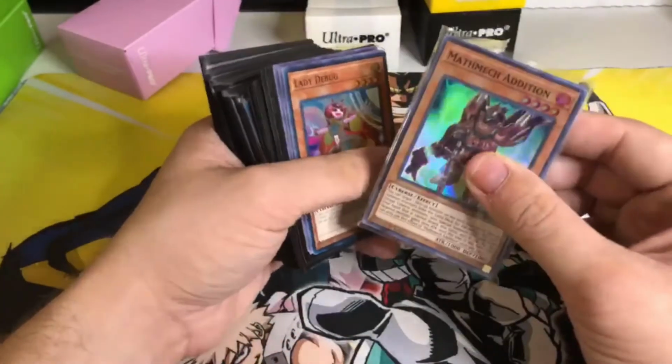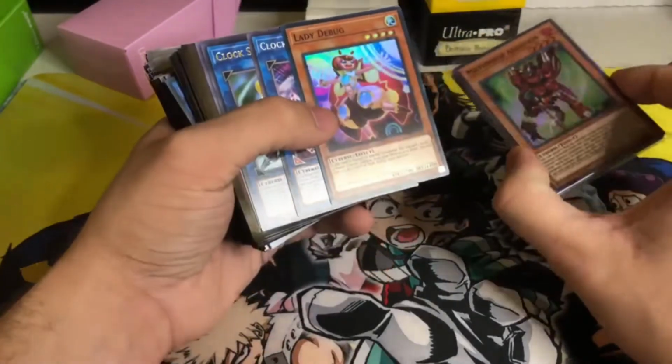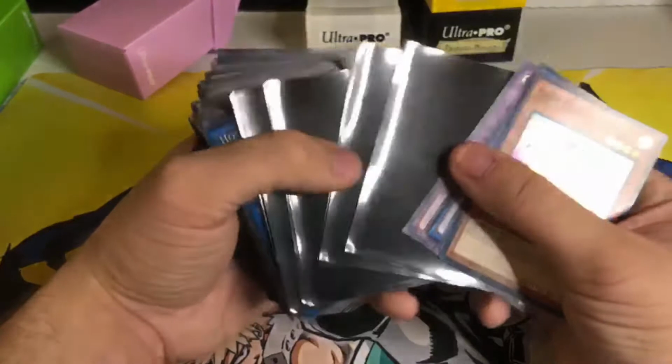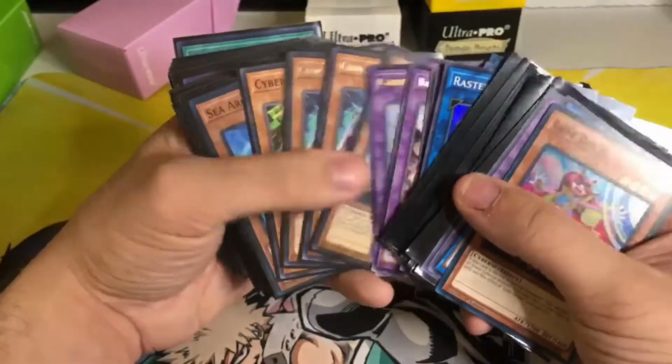This is all the MathMech stuff that I haven't touched at all, but I got all of the main deck stuff. I'm not going to build a MathMech deck, but use them as some supplementary support for my, these are the fusion sleeves. This is definitely a work in progress with the extra deck.